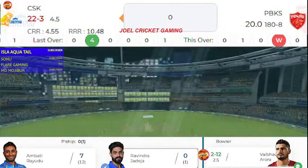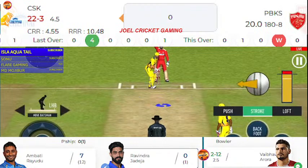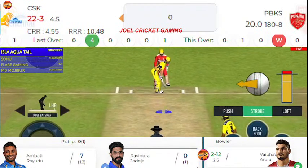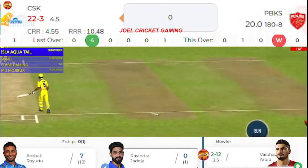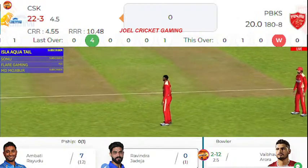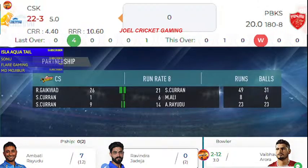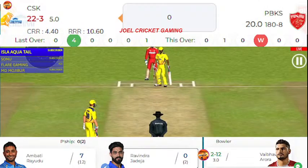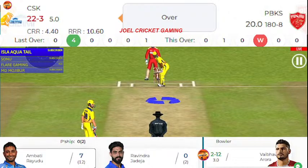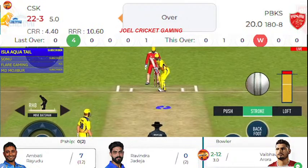Unable to break free, missed that completely. Would have been frustrating having missed out on the last one. Hit straight to the fielder, unable to find gap. Spinner into the action from the other end. The bowler will have to be extra careful of the line he bowls to this field.